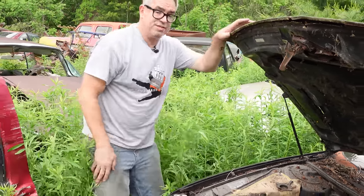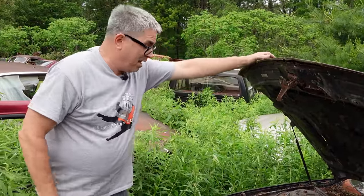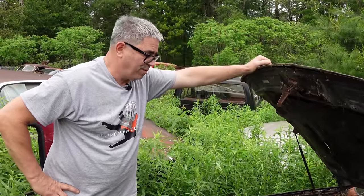Now, 0 to 60 in 7.1 seconds, and again, that's front-wheel drive, so it's not too shabby. These would run the quarter mile in about 15 and a half seconds. So, for a front-wheel drive American full-size performance car, these things definitely earned their stripes.